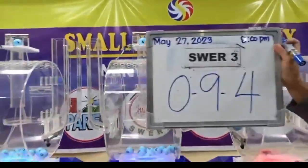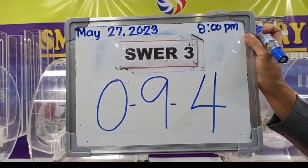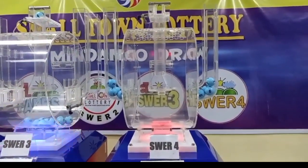Okay, to recap ang ating winning combination number for our STL Swerving game for our 8 p.m. draw, it's 094 in exact order. Alright, for last game for tonight, ang ating STL Swerving 4 game.